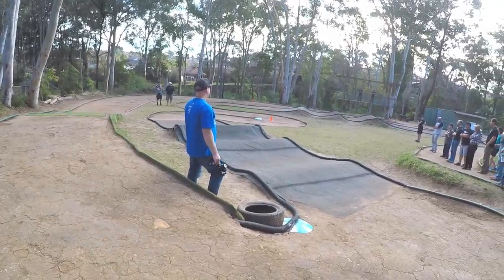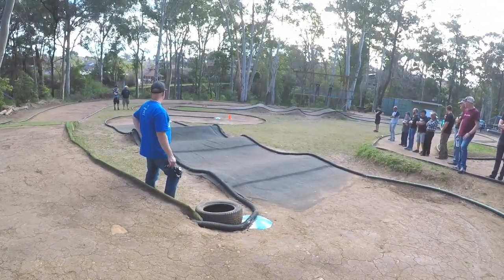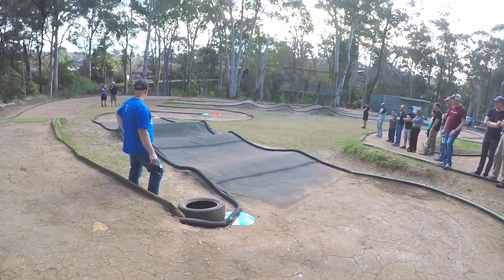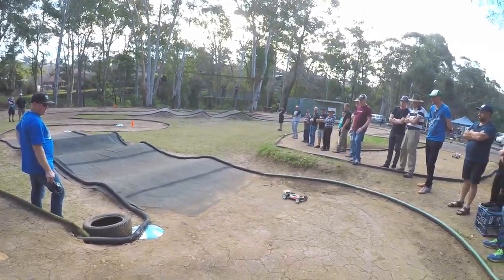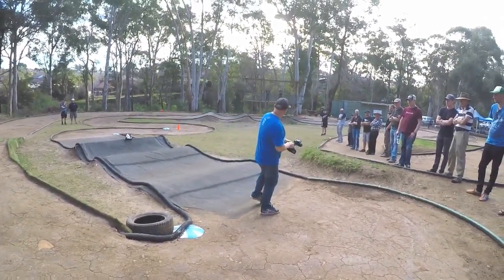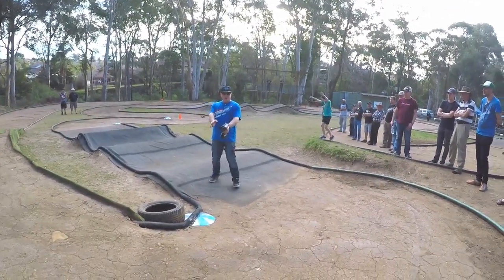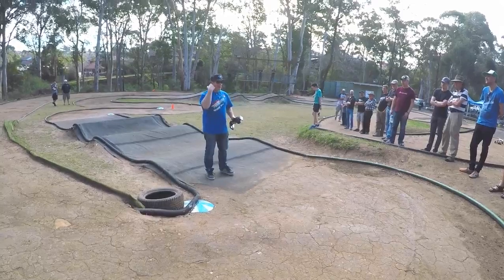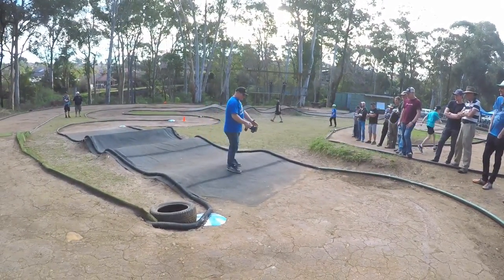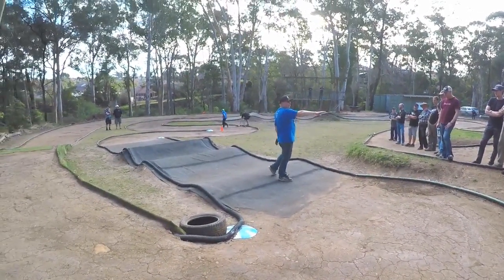Throw one the wrong way, Andrew, just to demonstrate, mate. Right, so it's one of the mistakes that I think you can make automatically as you try to turn the car towards the corner. In the air, you have to think everything works backwards. So when he turned to the right, not only was his car angled the wrong way, it's pointed the wrong way, and when he landed, he just went miles offline.